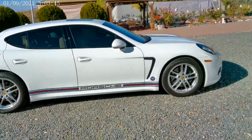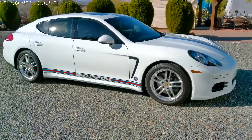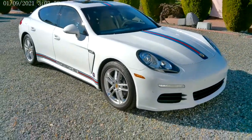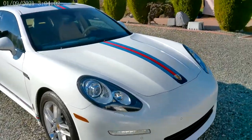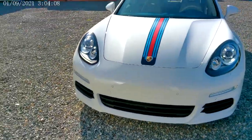2016 Porsche Panamera, the Edition model, which was a special edition. At the end of the run, this is the last of this first generation of the Panameras. These came with a number of different options. As you can see, I'll just walk around first. The nice headlights, blacked out front end.